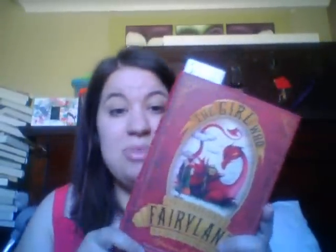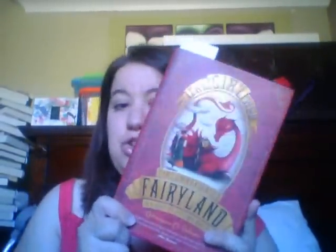The next book that I've got is also a recommendation from Misty from the Book Rat. She loves this series, and this one is The Girl Who Circumnavigated Fairyland in a Ship of Her Own Making. Ella loves the title. She thinks it's hilarious. It's by Catherine M. Valente, and she said that they're just whimsical reads. So I'm reading them with Ella at the moment, and she seems to be enjoying it.